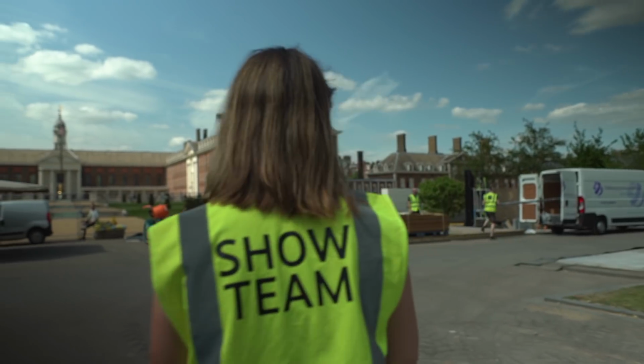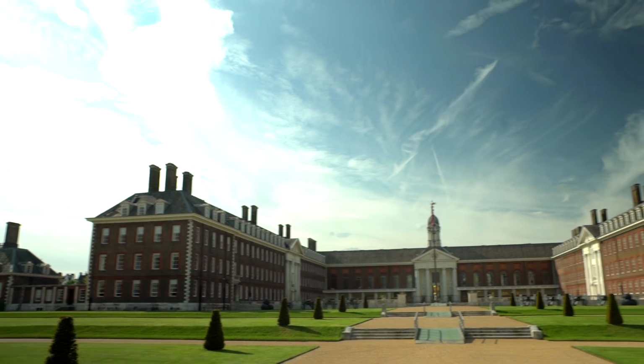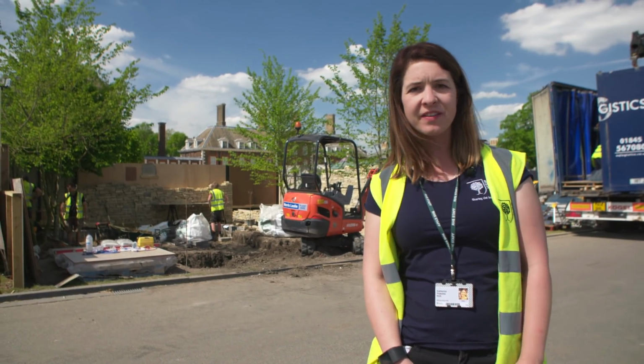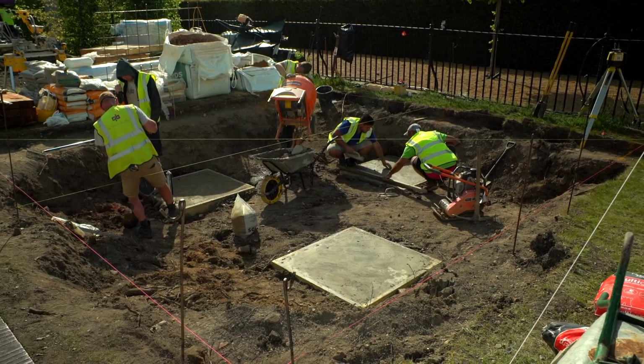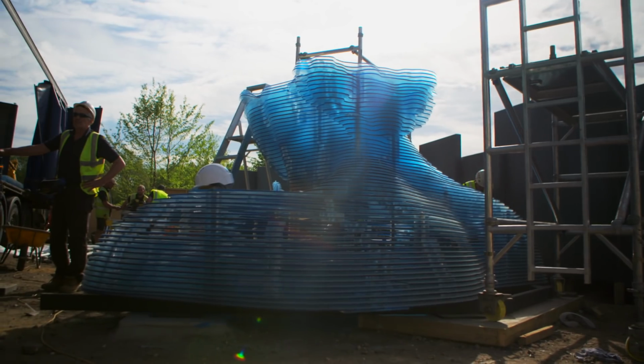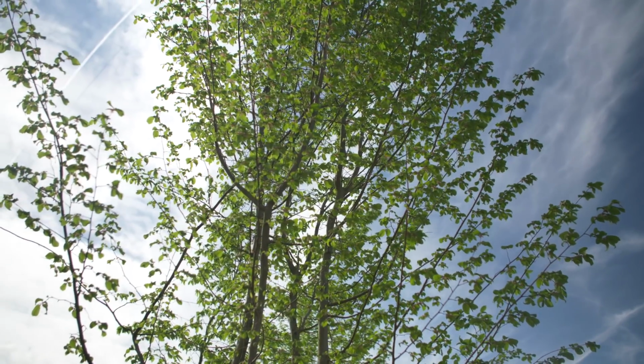We're here on Royal Hospital Way. This is our new area of Space to Grow gardens. These gardens are designed to inspire the gardener in all of us. So no matter how small your plot is, there's something here that we hope you can take away and enjoy and inspire you to garden.